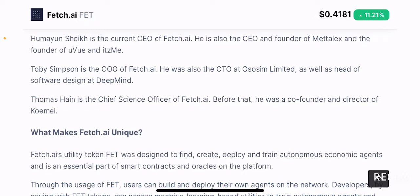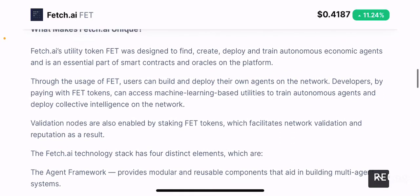So again, as you can see, the three founders of this project have a lot of background when it comes to other software development projects, and one of them has experience with Metallex, and the other one has experience with OSOSIM Limited, and also the other one was the director of Komei, which is another kind of software-based project, right? Product, right?